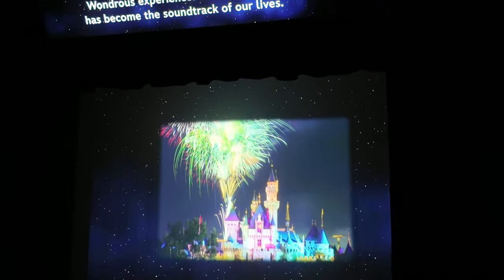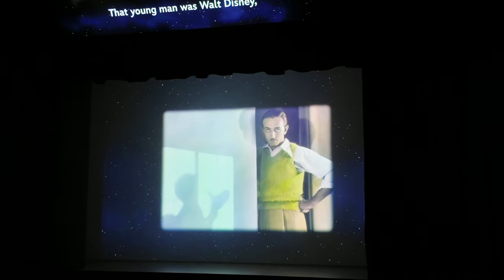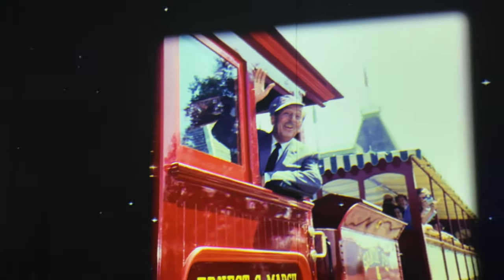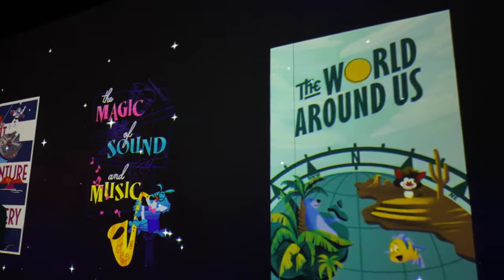The beloved friends, wondrous experiences, and music. That young man was Walt Disney, a master storyteller whose imagination knew no bounds, and who delighted in making the impossible possible. Disney 100, the exhibition, is a journey through 100 years of Disney magic, presented in themed galleries based on Walt Disney's creative concepts and philosophies. The storytellers of today.